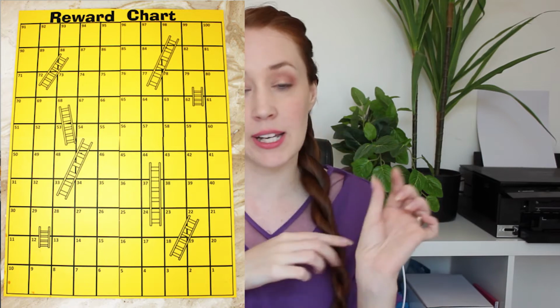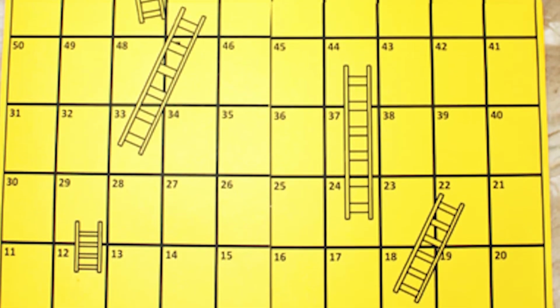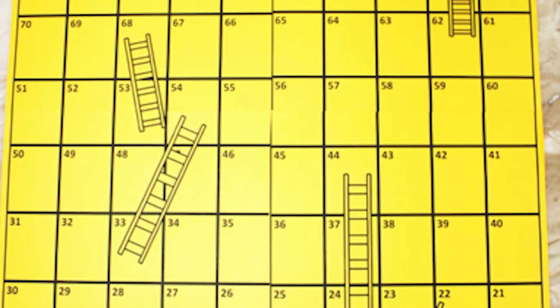Then in term 3, I swapped to what I call a reward chart. I used to call it snakes and ladders, but basically what happens is there's a 100 chart up on the wall. It's got ladders on it, but not the snakes. And the kids have a little name. For younger kids, a little tag with their name on it that's blue tacked up there. For older kids, I got them to use a whiteboard marker and write their initials up.